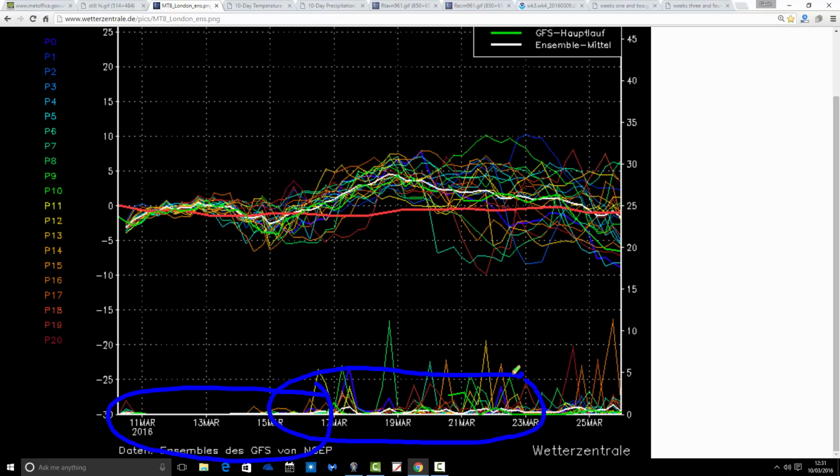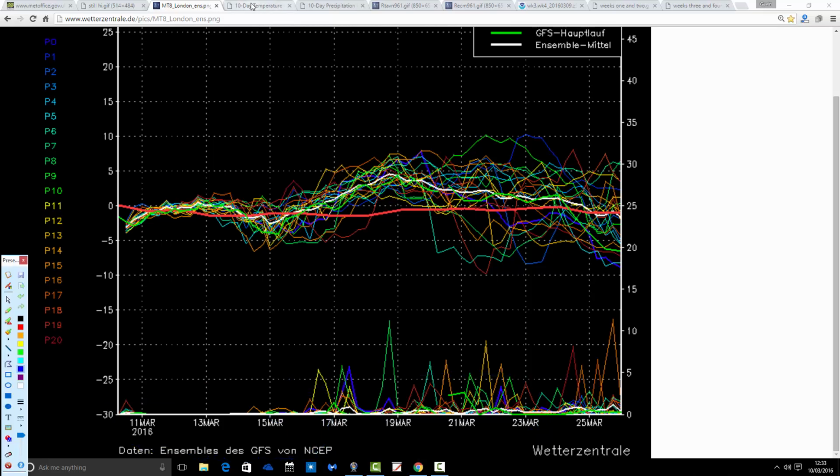I think we've probably had the wettest spell of the month, which occurred yesterday. It was a real deluge yesterday. Well, maybe some precipitation later next week and into the final week of March. But overall, generally, it looks like staying fairly dry and reasonably mild, I would suggest, actually, through the course of next week.